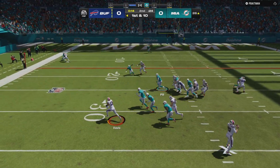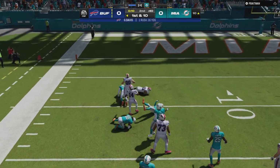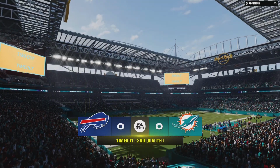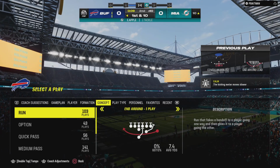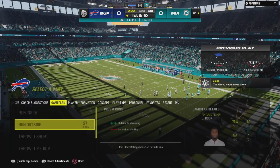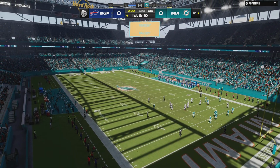On the carry, it's Davis. And they're knocking on the door now. There's a good run there. Going to take this to about the 10-yard line. Now a timeout taken. Perhaps a chance for one more quick play and then another timeout if they hurry. We'll see.